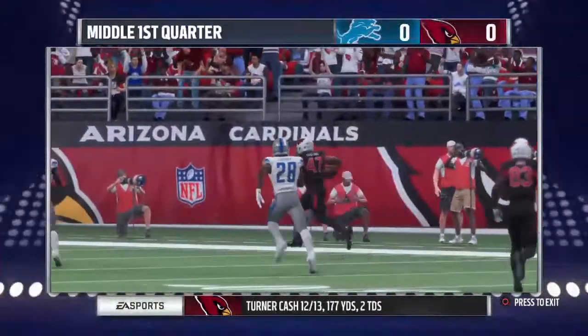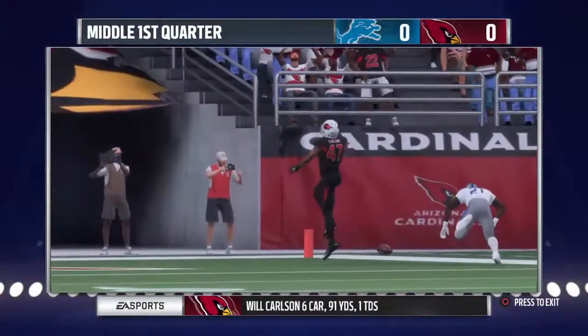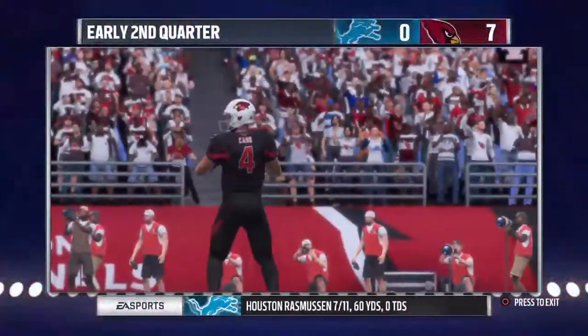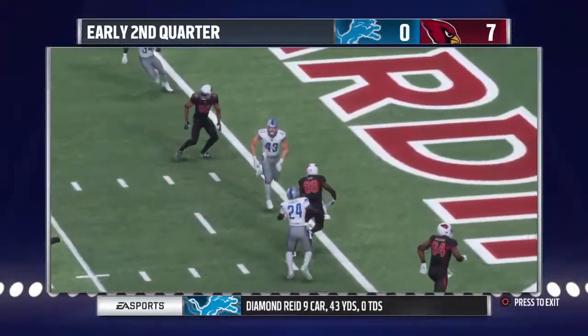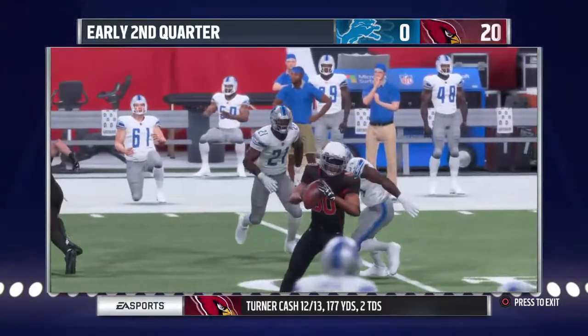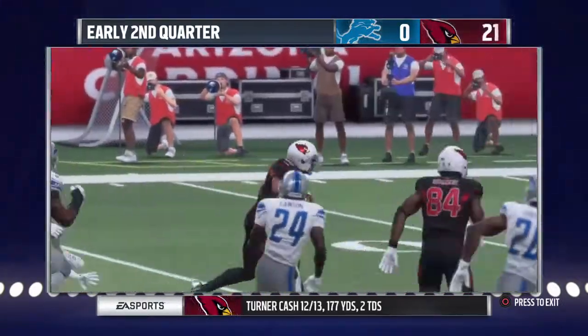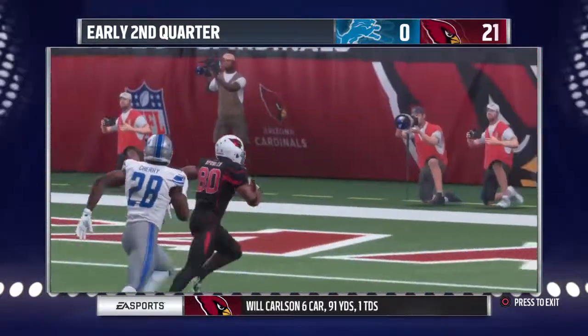1st and 10. Carlson's looking for room to run, and this long run goes for a touchdown as they take a 7-0 lead. Now 3rd and 8. Cook's found on the quick pass at Caxton, and this play will go for 6 as they move out in front, 14-0. Now 1st and 10. The quick pass and completion is made, and this long run goes for a touchdown. The lead grows to 21.